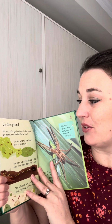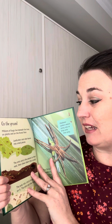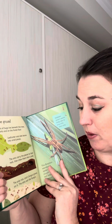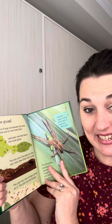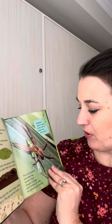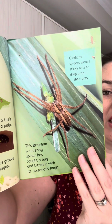On the ground, millions of bugs live beneath the trees, on plants, and on the forest floor. Leafcutter ants bite leaves into small pieces, and the ants carry the pieces to their nest and then chew them into a pulp. The pulp rots and a fungus grows on it, and the ants eat the fungus. Gladiator spiders weave sticky nets to drop onto their prey. And this Brazilian wandering spider has caught a bug and then bitten it with its poisonous fangs.